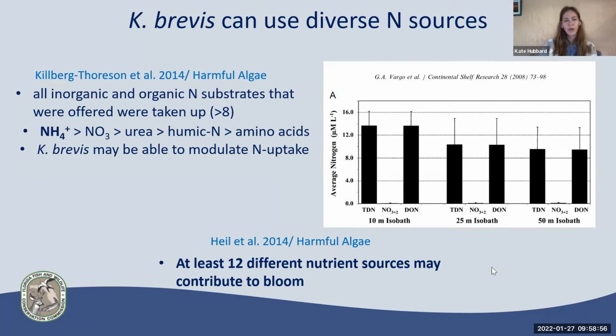So I mentioned this before in terms of Karenia being able to use a diversity of nutrients, both ocean sources and land-based sources. This is something that's been widely examined in the lab as well as in the field. In the lab, we can take cells basically out of the field, we can culture those, grow them up, and we can expose them to a number of different conditions to get a better sense for how they may be responding to triggers in the environment. What we know from those experiments is that there are a number of different types of nitrogen that Karenia brevis is able to use to fuel growth.